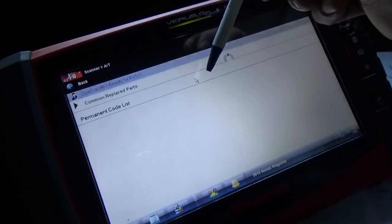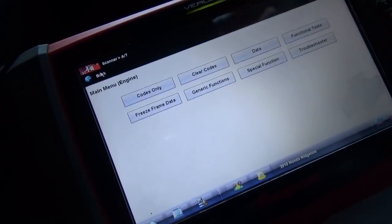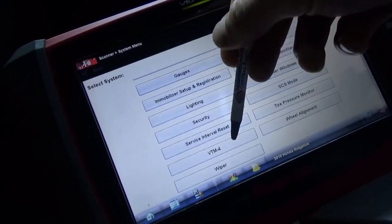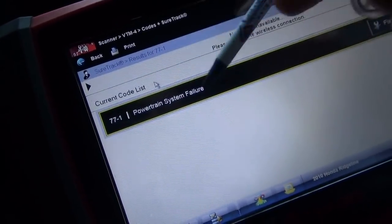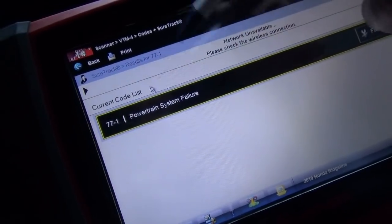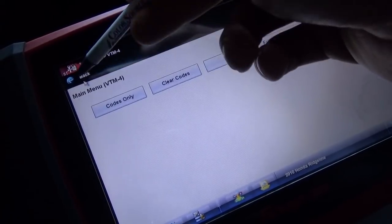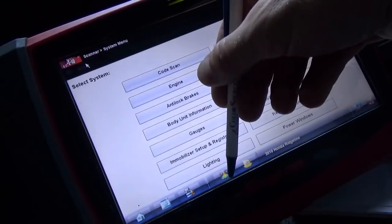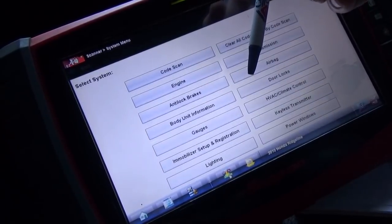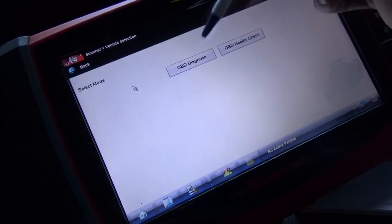Just for your information, here are the two codes. That's it in the engine menu. And in the VTM4, the reason that light is on is because the engine had a problem. Apparently if the engine has a problem, the VTM4 light comes on. It says powertrain system failure, so that's a very generic code. Nothing wrong with our four-wheel drive, just the light is on. So in order to get into OBD2, let's exit out of here and go to OBD2, diagnose.